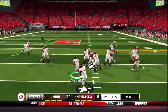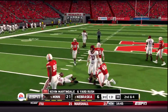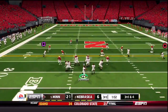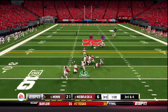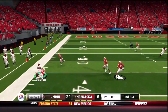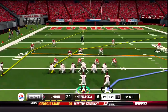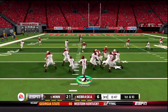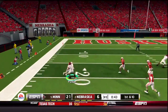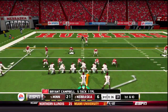The defense gets another stop, and the ball is back in the hands of the offense. They go to Martindale, and he gets 6 on this carry. Nebraska needs a stop. Can Minnesota get 4 yards? Johnson, good protection. Lobbing, 1st down, Doug Duckett, sprinting in Cornhusker territory down to the 35-yard line. Very good blocking on that last play as Johnson now fakes. Again, they block well, and Martin Parker is wide open. Jukes at the 20-yard line on the 1st down again for the Gophers.